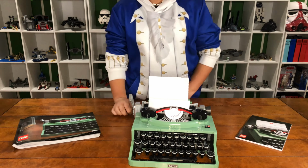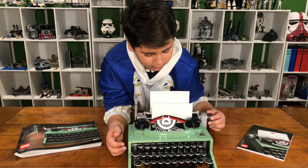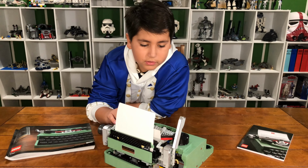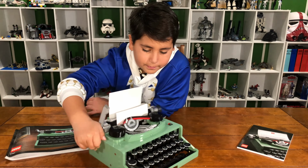It doesn't even make a noise like this. It just doesn't move. So the space bar doesn't move the paper. And then you also have this little barrel, which moves the paper up and down. Pretty cool. So yeah, it was basically a huge disappointment that it doesn't actually type, because I was really looking forward to it actually typing, but it doesn't.